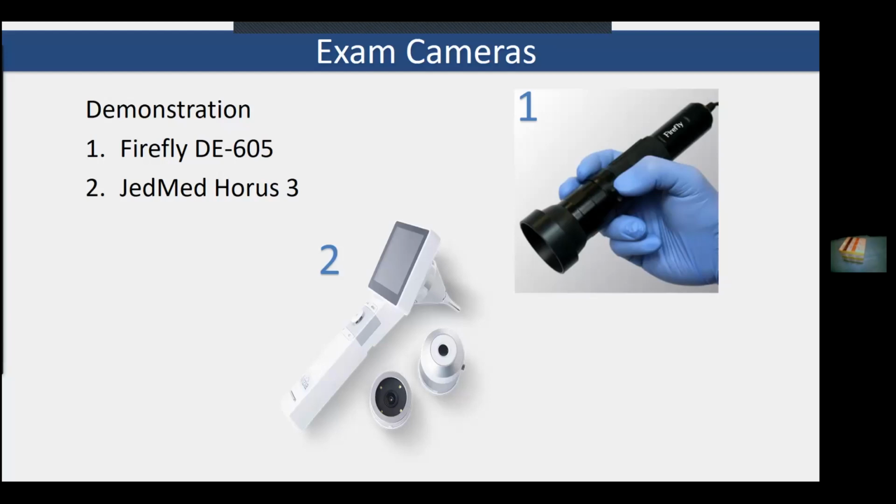Okay, so first up here, we're going to focus in on our little focus object. Again, we find that for most exam cameras, having the ability to do manual focus is really beneficial, particularly if we're going to do any sort of otoscope exam, that the distances that we're dealing with are very fine, and being able to set that focus easily on the fly is really an important thing. We're able to adjust the brightness from the device.